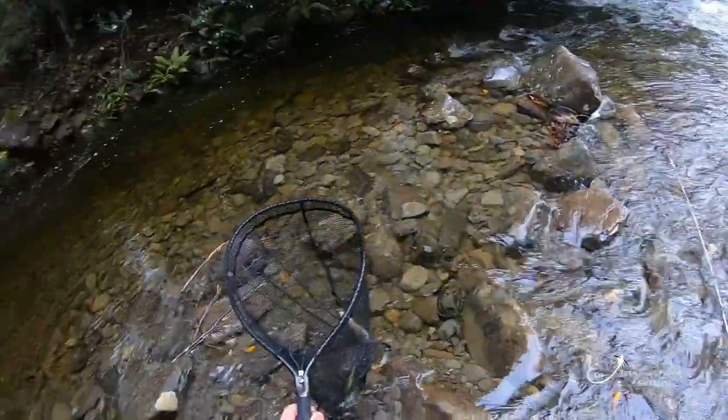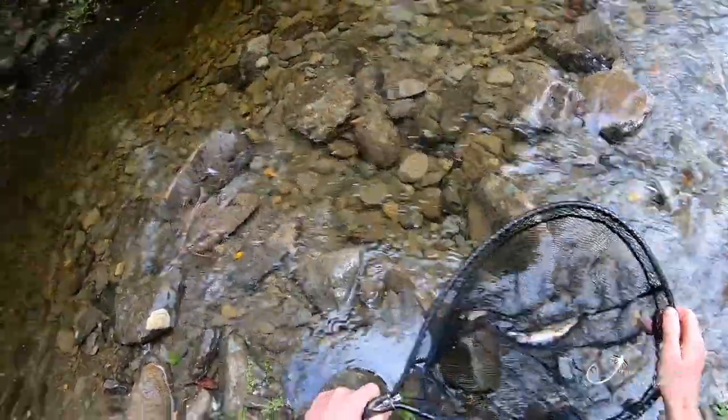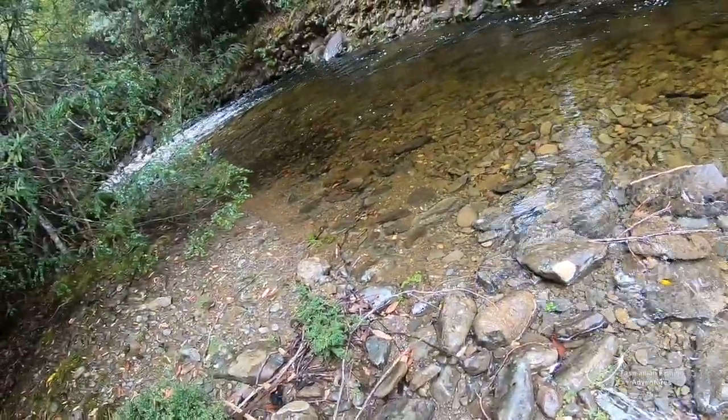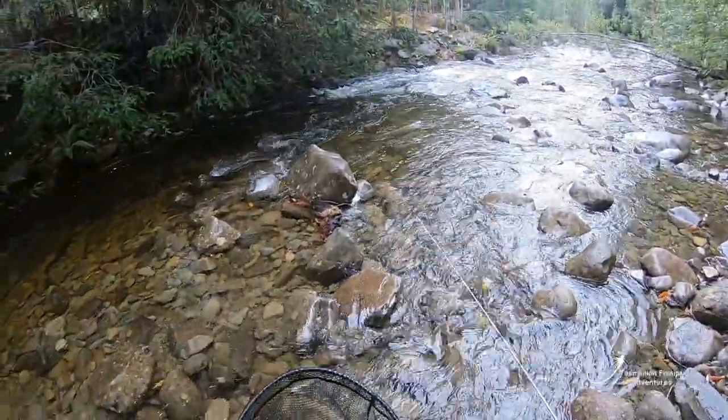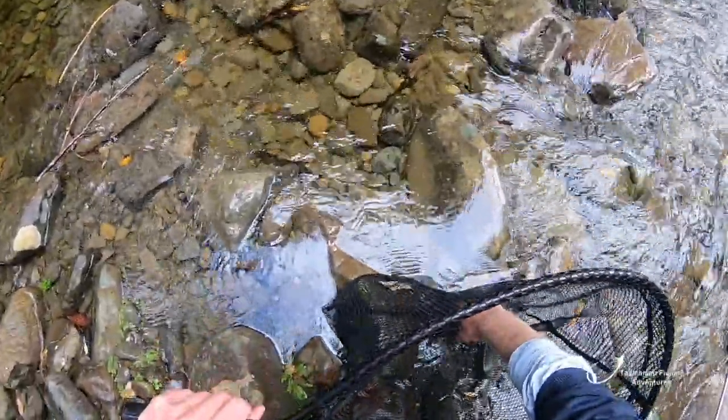This is a tough river, and it's rained a lot the last 24 hours, so that might have played a role in it. I think it probably has. There's a lot of water coming down here.